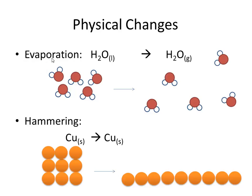Hold on, guys. I'll let you guys copy this down. I'll give you guys some time. So, this is a physical change, guys, because look up here. Look what happens. So, what are the groups here when we start? What are the groups of particles? What do you think, Antonio? What are the groups of particles made up of?